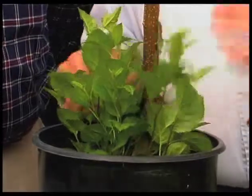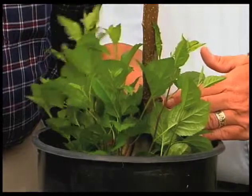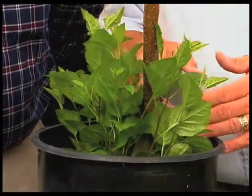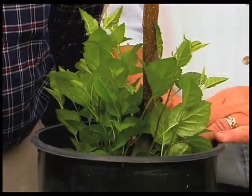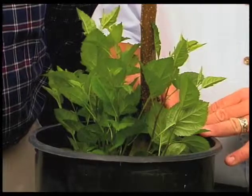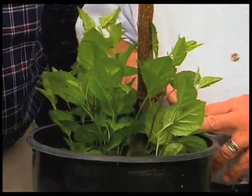This is just a sample tree here, but it is putting out a lot of sprouts. You do want to go down at the point of origin where those sprouts are coming out and clip them off at that point. Don't clip them off just at ground level, because the actual point of origination might be underground, and they'll just send out even more sprouts. So keep those cut off.